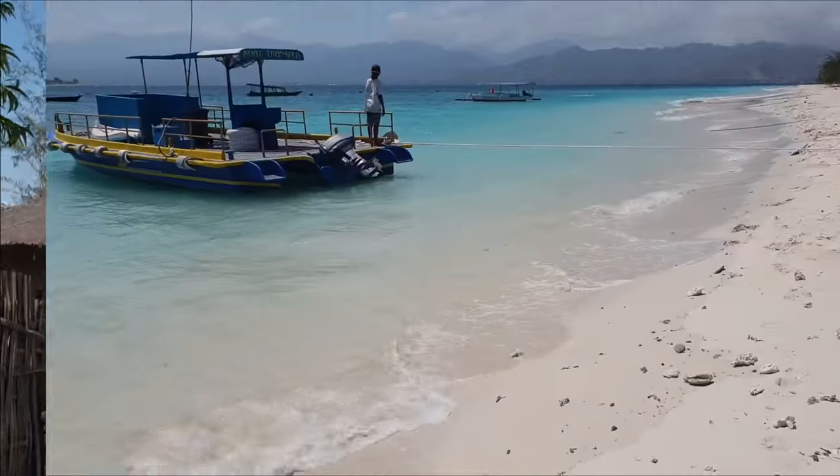So I'm going to walk back. I'm going to try now to get the early boat to go to Gili Trawangan. And they have a little turtle farm sanctuary over there. So let's hope it's actually there and we can see some turtles. I'm hoping we can. Now let's hope we can get this early boat back. Otherwise I'm here for quite a few hours until the afternoon. So let's see.